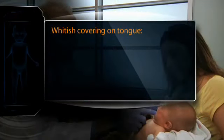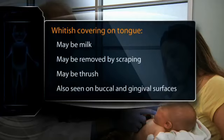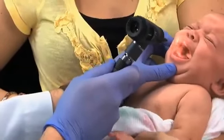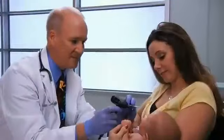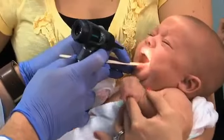You may see a whitish covering on the tongue. If this coating has been caused by milk, it can easily be removed by scraping or wiping it away. Try to distinguish milk from thrush, which is also commonly seen on the buccal and gingival surfaces. The pharynx of the infant is best seen while the infant is crying. Listen to the quality of the infant's cry. It should be lusty and strong. You will likely have difficulty using a tongue blade because it produces a strong gag reflex. Do not expect to be able to visualize the tonsils.